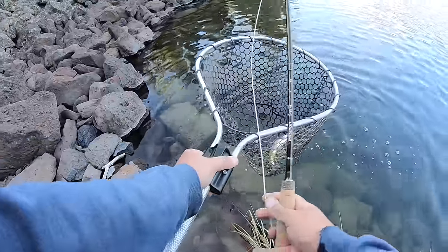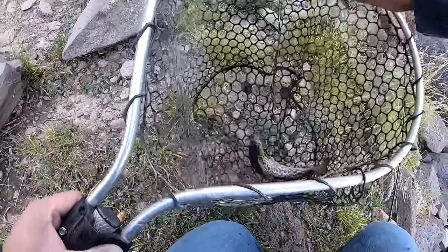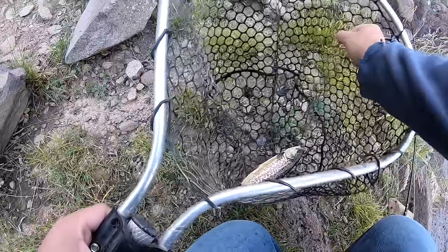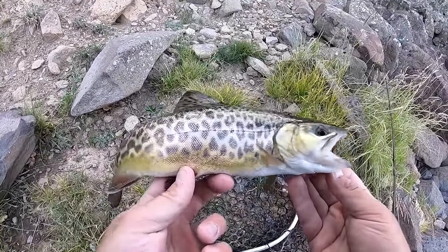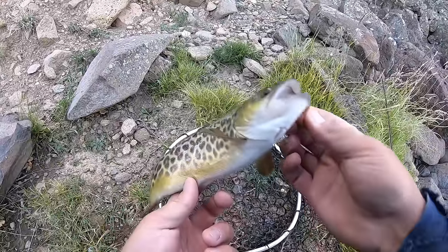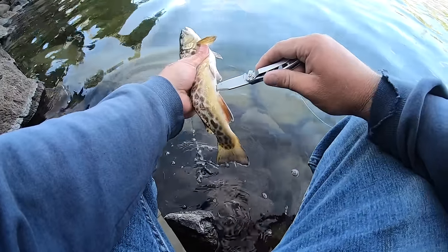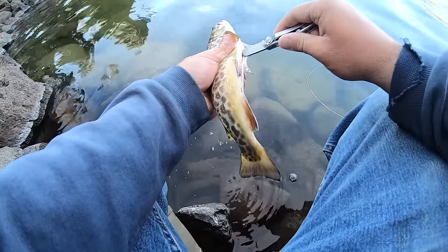Sweet. Beautiful little tiger trout, perfect pan size. We caught a giant brook trout. We've been catching tigers all day. Now we're gonna cook one up. Look at that. Cool. We're gonna clean them and skin them, cook them in some hash browns. Sweet. All right, so we're not gonna cook this guy just yet, but I am gonna gut him, and then we'll keep fishing for a little bit longer. We don't have too much time.